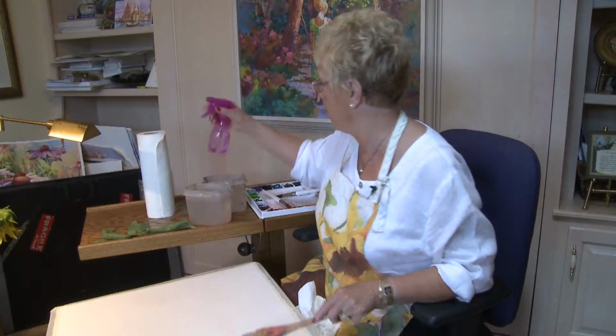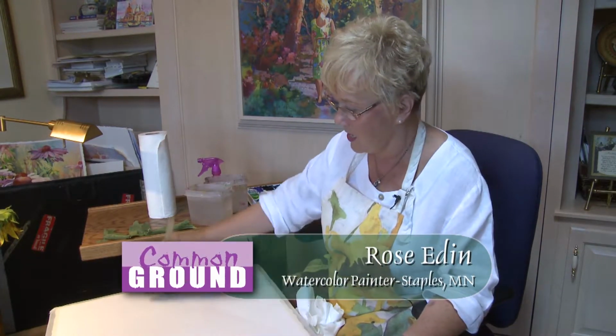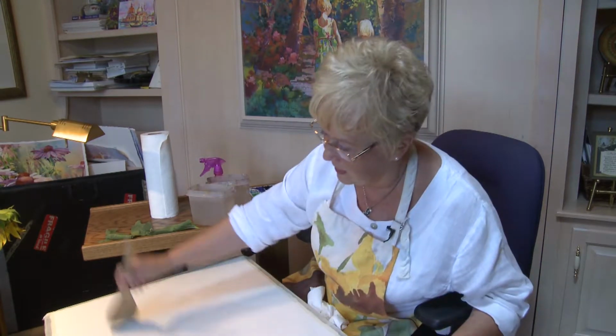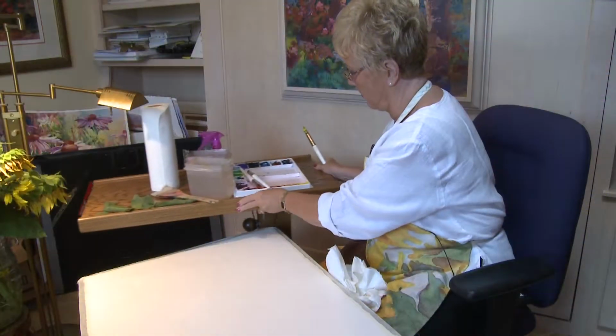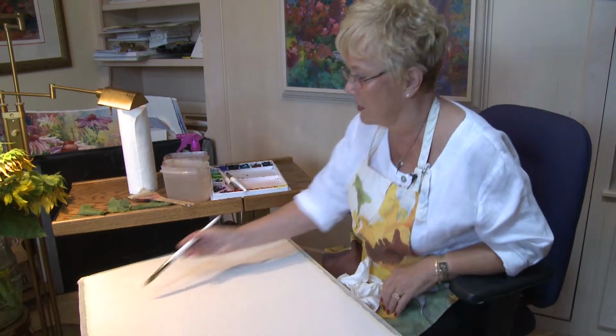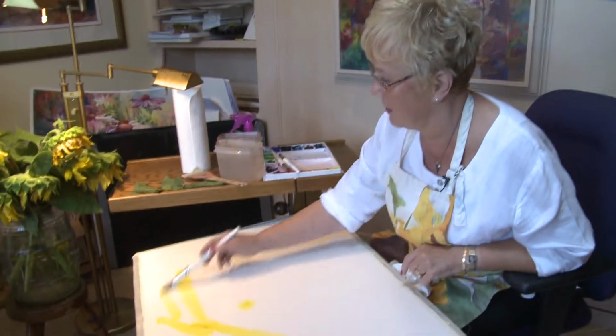I'm going to wet it down and do an underpainting first of the three primary colors. People don't think about it a lot, but you have to have the three primary colors in your paintings if you're going to have any depth at all. So what I want to do first is to just make a spotlight here. So we'll start out with the yellow, and I always have my spray bottle handy.